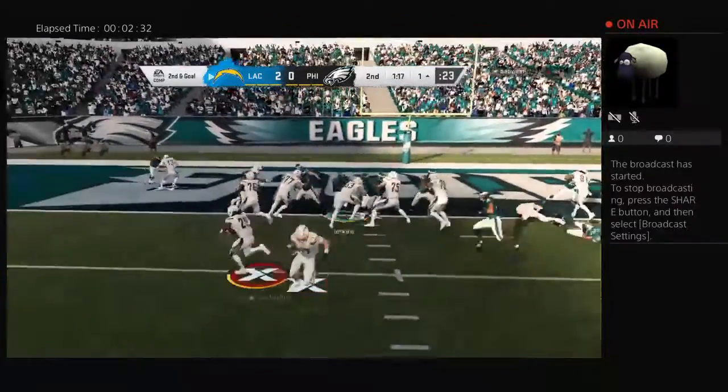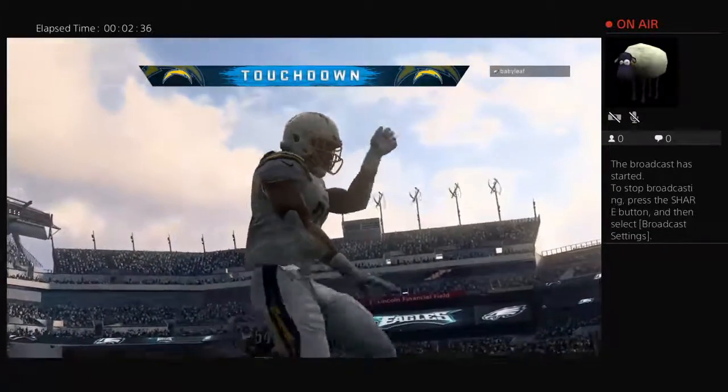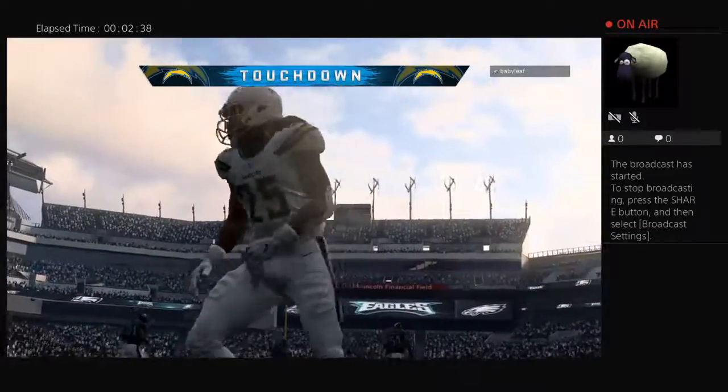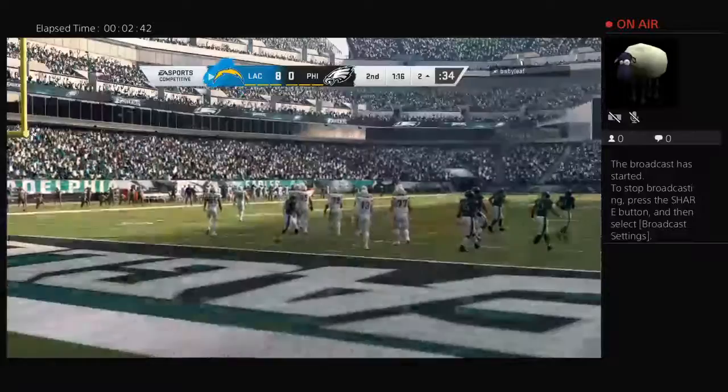One man in the backfield, that's Gordon. And he is into the end zone. Touchdown, Los Angeles. Taking it in from a yard out. The Chargers, they're able to widen their lead.